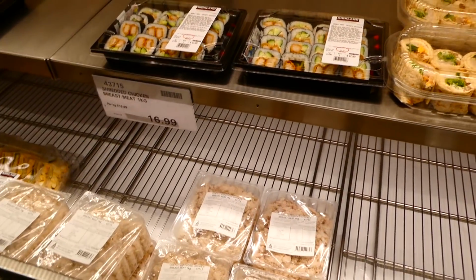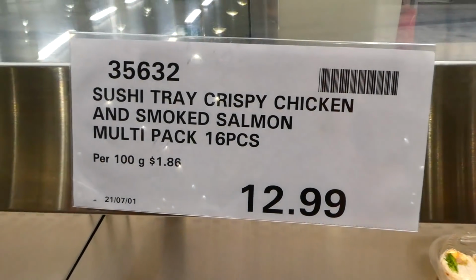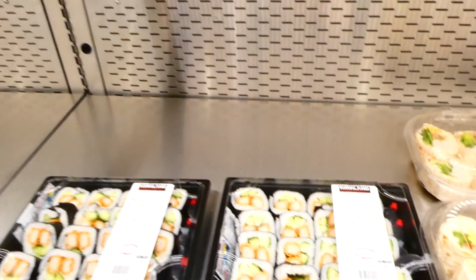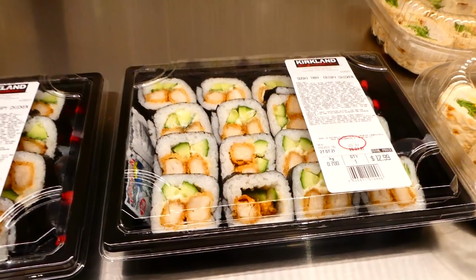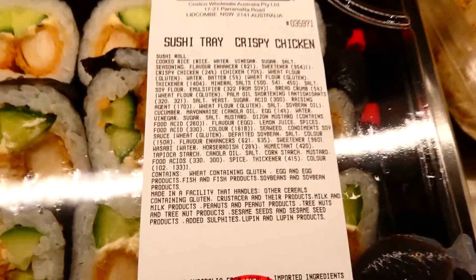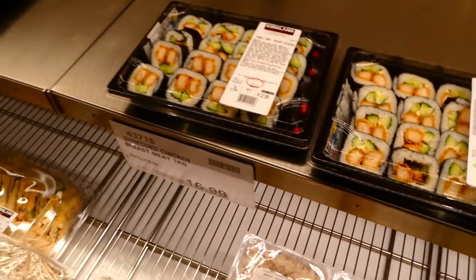And that's $14. And then for $12, you get this sushi tray, crispy chicken, and smoked salmon. These are delicious. My 6-year-old loves the smoked salmon one. They usually have another tray, but it doesn't look like they have it right now. So this is 16 pieces. And you can see it comes with wasabi, and it comes with soy sauce, a little fish. We loved getting those all the time.